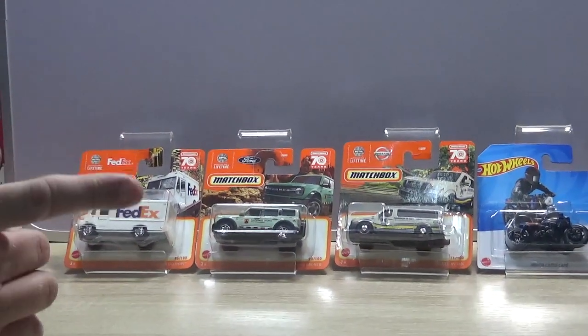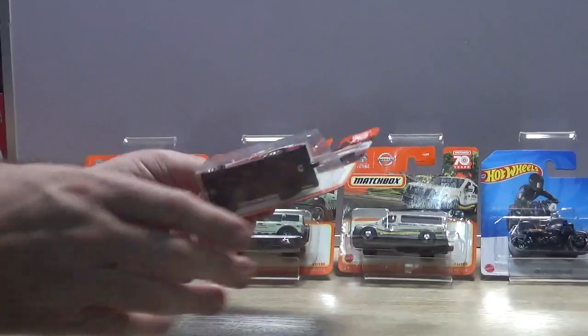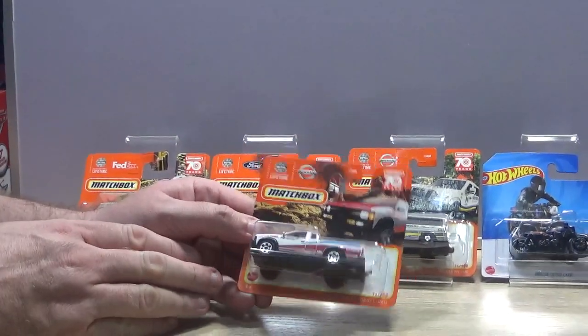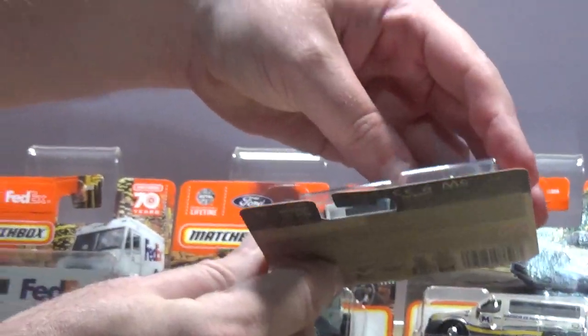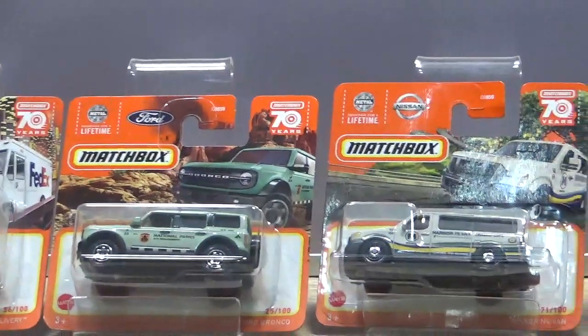And the next one? It's a Nissan pickup truck. What's it called? Can't remember. That doesn't help your case. Nissan Hardbody, '95 Nissan Hardbody. So it's pretty decent. I like the colour of this one and the details in the back. I think that's a cool car. The last one's a Ford F-150.